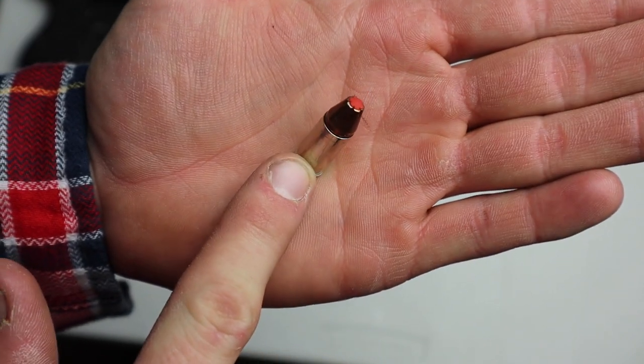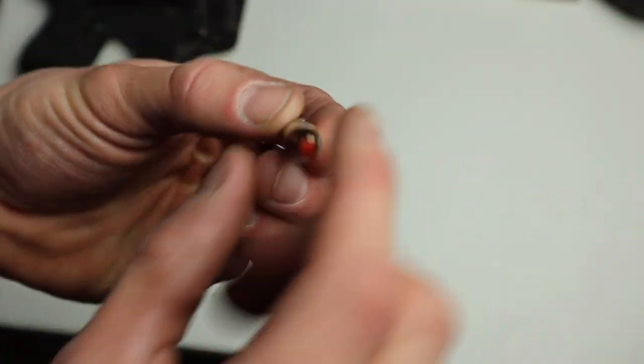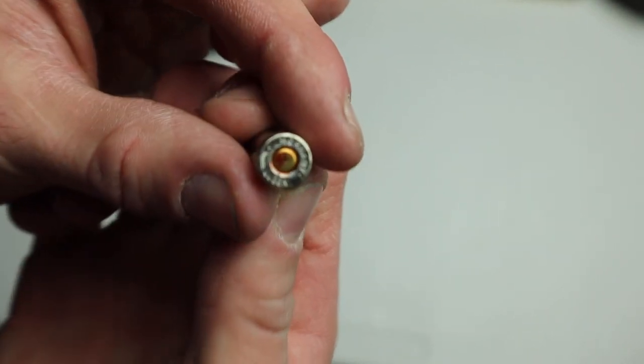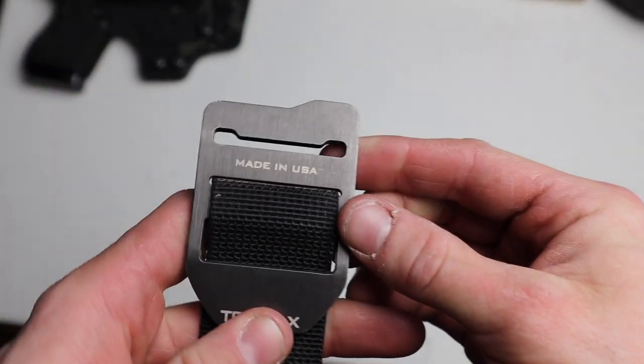Hornady Critical Duty 135 FlexLock, that little rubber thing there. That's going to help it get through jeans and clothing and doors and all kinds of stuff. Drywall, whatever. Great self-defense ammunition. And they're not a big deal when they're loaded up in the gun.